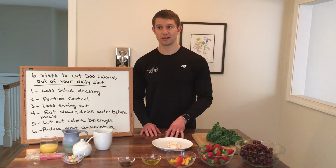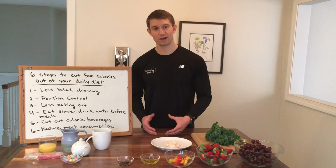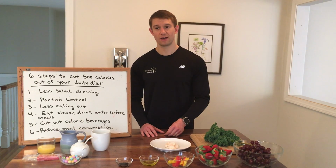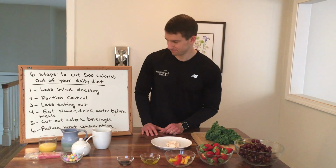Tip number 4, eat slower and drink more water before your meals. This is a great way to curb that appetite, make you feel a little bit more full as you're coming into the meal. And eating slower is actually considered to be much healthier. That way you can be a little bit more mindful of what you're doing and slow it down.